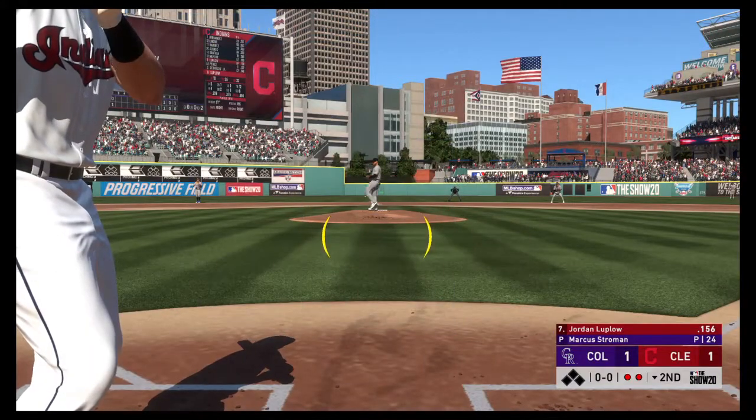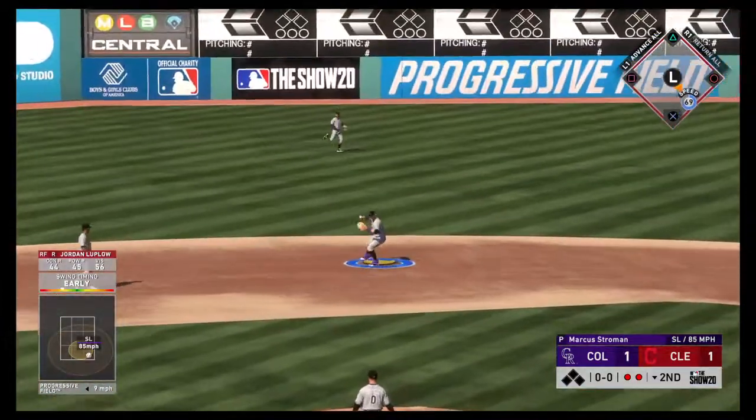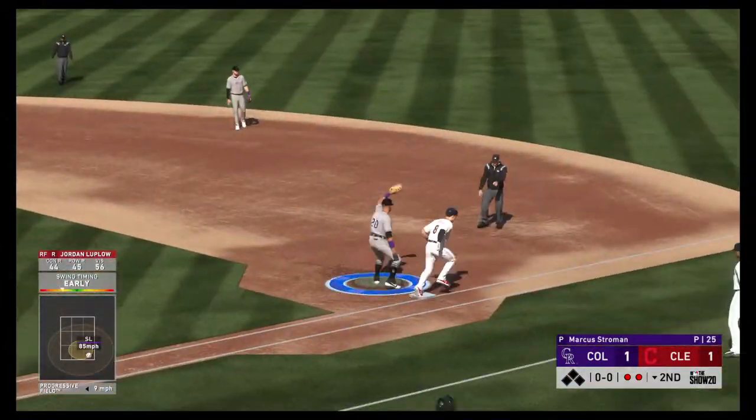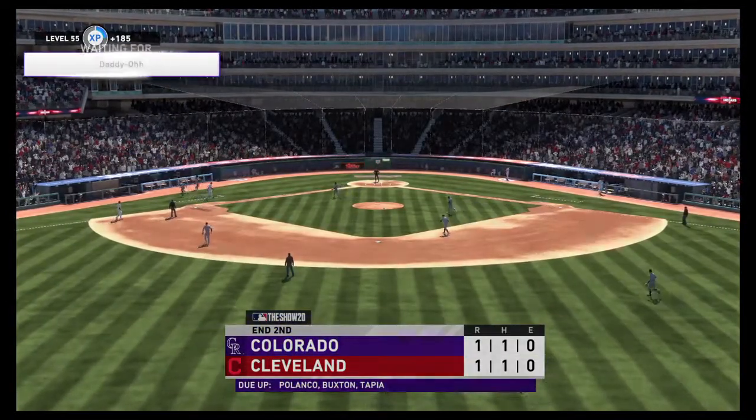Into the box now, Jordan Luplo. The right fielder. As he grounds one briskly to short, Story scoops it up. Throw in the dirt, but a good scoop at first saves an error as the side is retired.